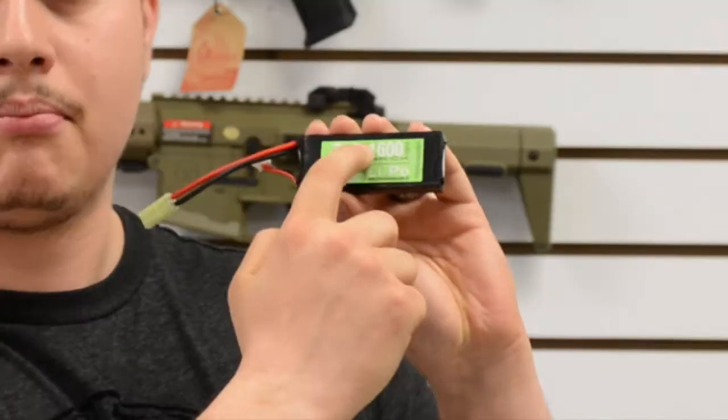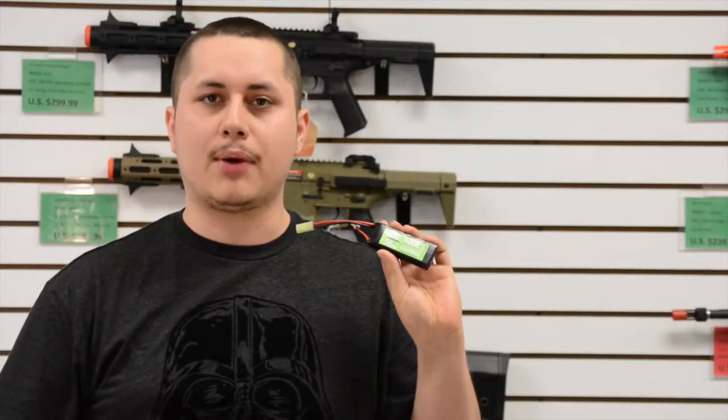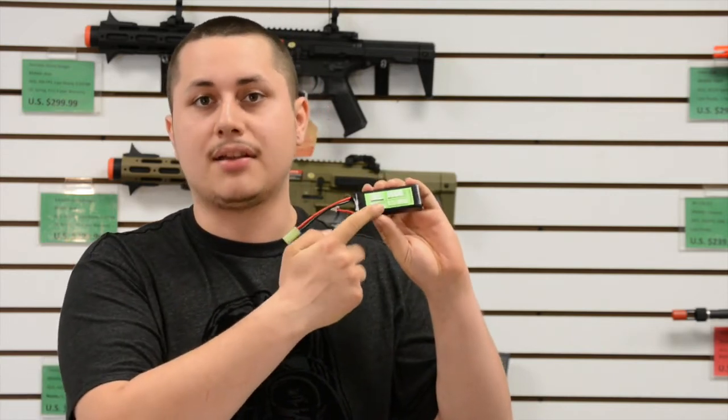The second number you normally see is your milliamperage rating. That's going to be anywhere from 1100, 1200, 1600, 2200. And all that really is, is the capacity of your battery. It's how many shots you're going to get out of your battery. You get more shots out of a 1600 milliamperage battery than you do, say, a 1000 milliamperage battery.